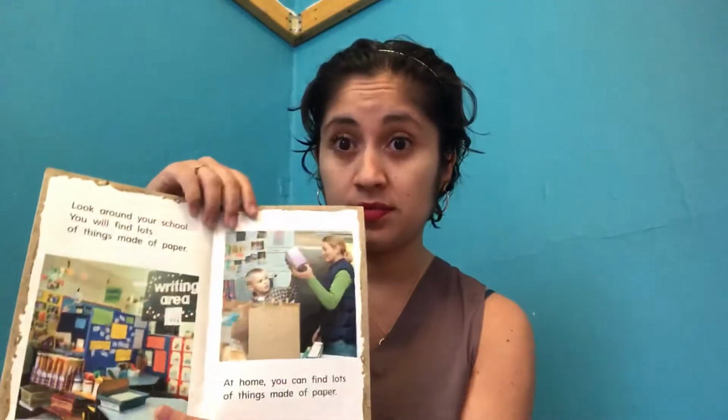Look around your house. Take a look. Go up and to the side. Look all the way around. You will find lots of things made of paper. Even this book is made of paper. So tell me, how many things around your house are made of paper? A lot, yes. At home, you can find lots of things made of paper.